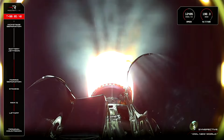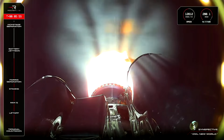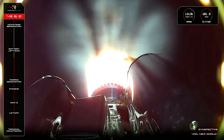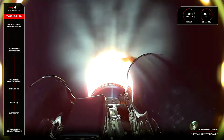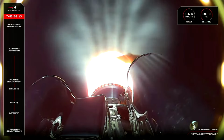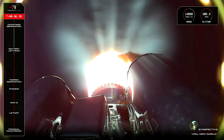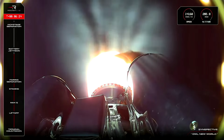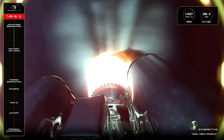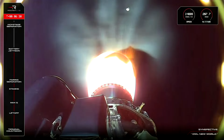Guidance is nominal, 200 seconds remaining. HVB discharge holding nominal, approaching hot swap in roughly 30 seconds. Throttling down. Battery jettison confirmed.